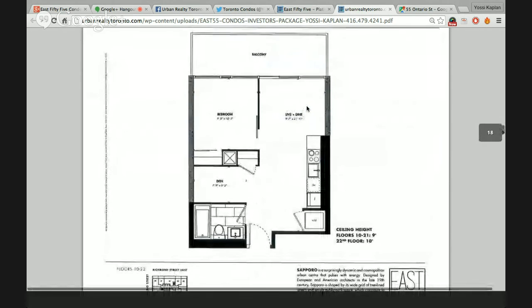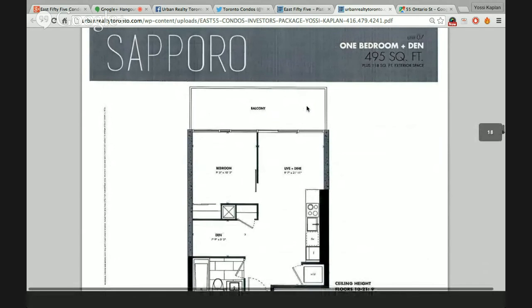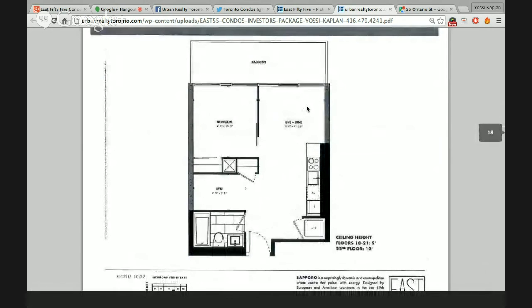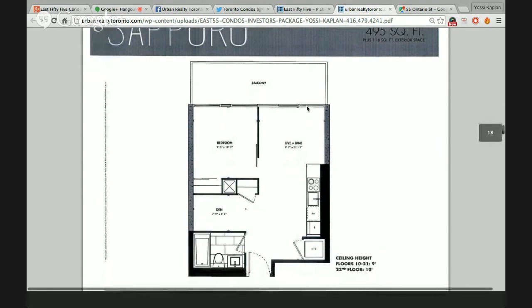And from here, this is a fantastic unit, by the way. This is a proper den, one bedroom and den, and the whole thing goes in 595 square feet. It's very, very efficient with a huge balcony. This is called the Sapporo. The prices are there. This one starts at $319,400. So this one is a bit more, but it's a real good unit. It makes a lot of sense to me.